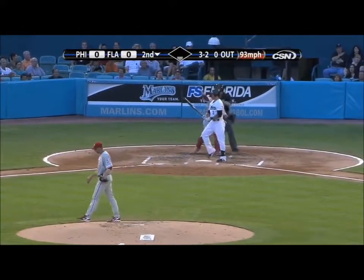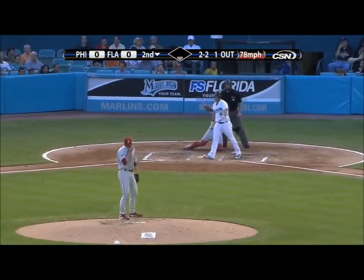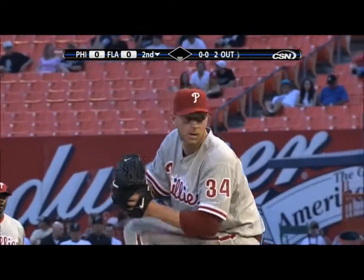And a swing and a foul tip into the glove of Ruiz. Third strikeout for Halladay. Swing and a miss and another curve. And that is the 4th strikeout for Halladay. And they were the best curveballs he's thrown so far.